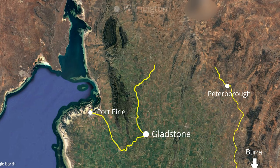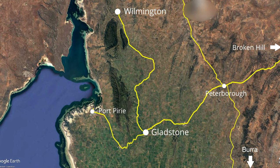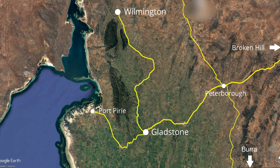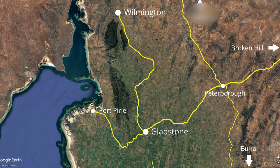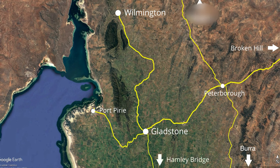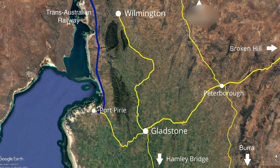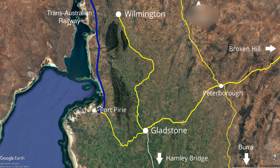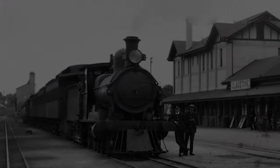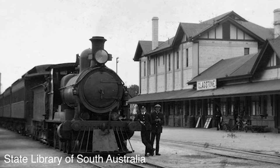That railway was then extended to Wilmington, then Peterborough, and then Broken Hill in 1888, and that line is a whole other story. Gladstone became a four-way junction station when the Hamley Bridge line from Balaclava reached it in 1894. All these lines were narrow gauge, and I guess things trundled along okay until the line from Hamley Bridge to Gladstone was converted to broad gauge in 1927, which meant a break of gauge, but brought passenger trains from Adelaide.